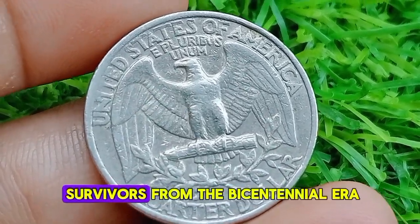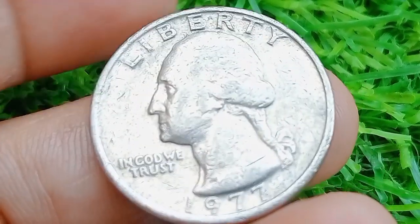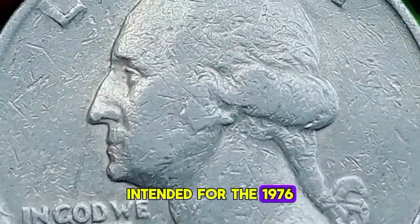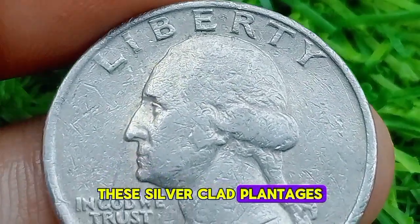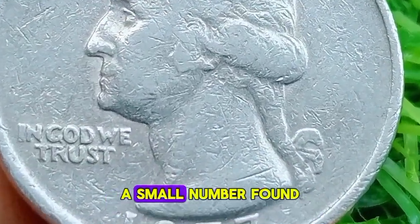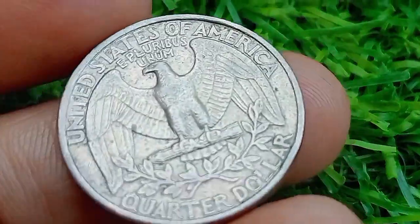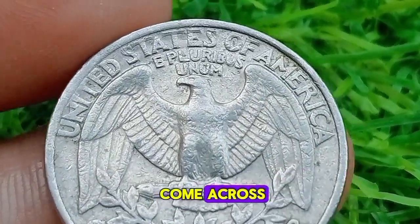But a few sneaky survivors from the bicentennial era managed to cross over into 1977. Some 1977 D quarters were accidentally struck on leftover 40% silver-clad planchets intended for the 1976 bicentennial commemorative coins. These silver-clad planchets weren't supposed to be used beyond the bicentennial production period, but somehow, a small number found their way into the Denver Mint's presses during regular 1977 quarter production. The result? An extremely rare and valuable transitional error that few collectors ever come across.